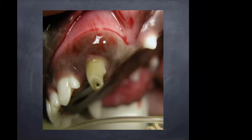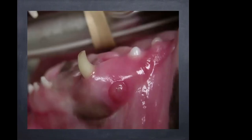One, you don't know for sure: A, is there a permanent tooth there? B, is that permanent tooth going to come in the right place to push this baby tooth out? And C, even more important, exposed pulp like this means that there's infection. There's an open pathway for all the bacteria in the dog's mouth to get right up into that tooth and cause infection. So don't just leave them. It's contraindicated. This tooth should be extracted, and it should be extracted sooner rather than later.